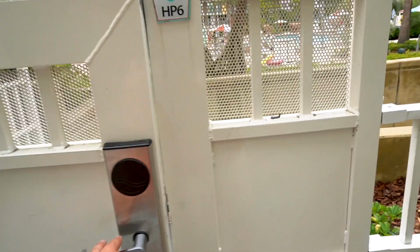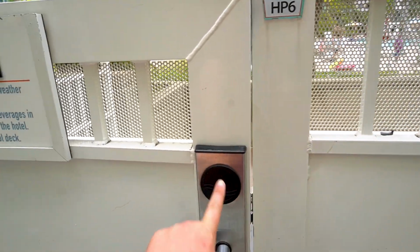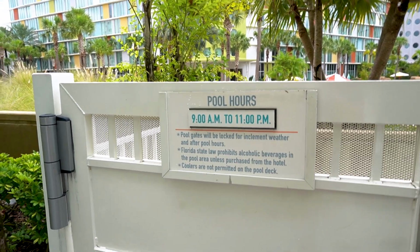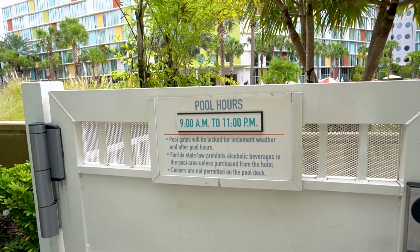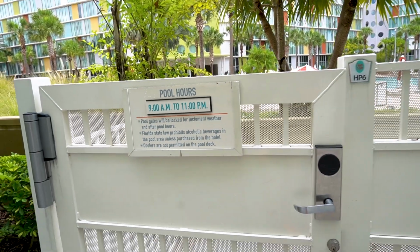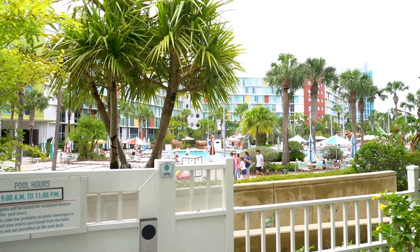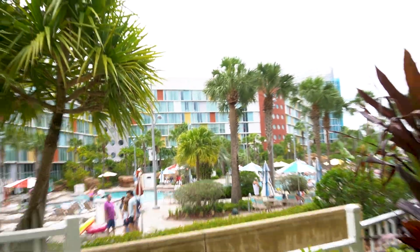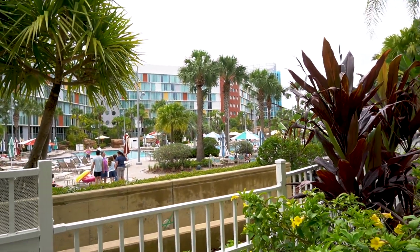Normally you have to tap your room key to get in, but you can see the pool hours are 9 a.m. to 11 p.m. They will lock the gates for inclement weather. No alcohol beverages in the pool area, and coolers are not permitted. But as you see, there's the pool space right there. The rock formation back there takes you to the lazy river and everything else.